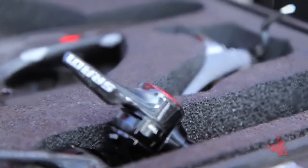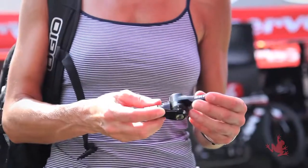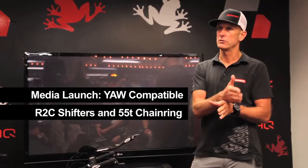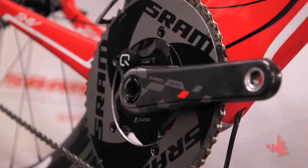One of the products we've launched here is the Yaw R2C shifter. That's our return to center shift lever. That shift lever puts you in the aerodynamic perfect position, holds you there with upshifts and downshifts that are faster, crisper than any other system in the world. We also launched our 55 chainring. That is the Yaw compatible chainring. It's stiffer, faster, trimless.